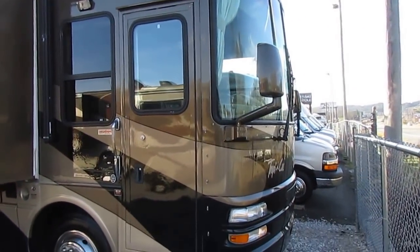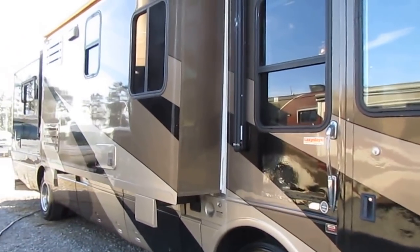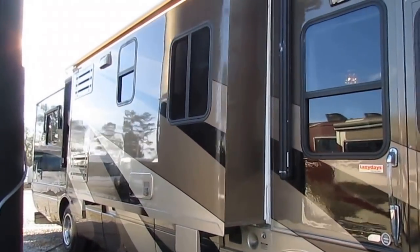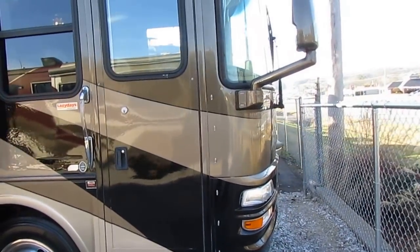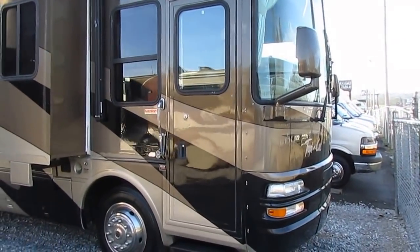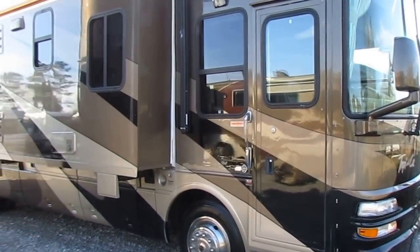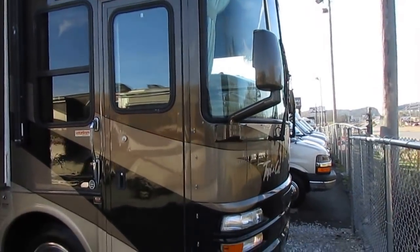Folks, National RV has been building motorhomes since 1964 out of California. So this is a 40th anniversary edition. Obviously they know what they're doing. They're not a new manufacturer by no means. At the time this unit was built, they were the 4th largest manufacturer in the world. They build a good product, folks.